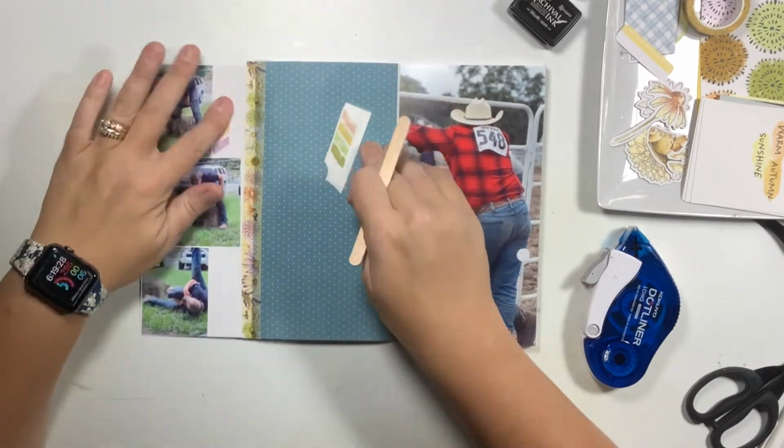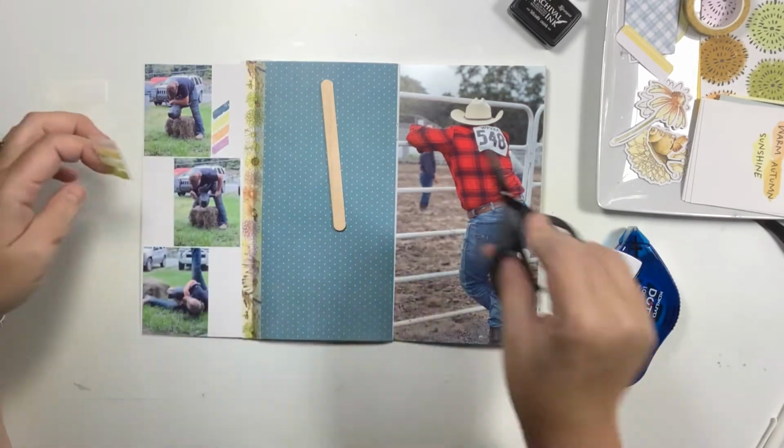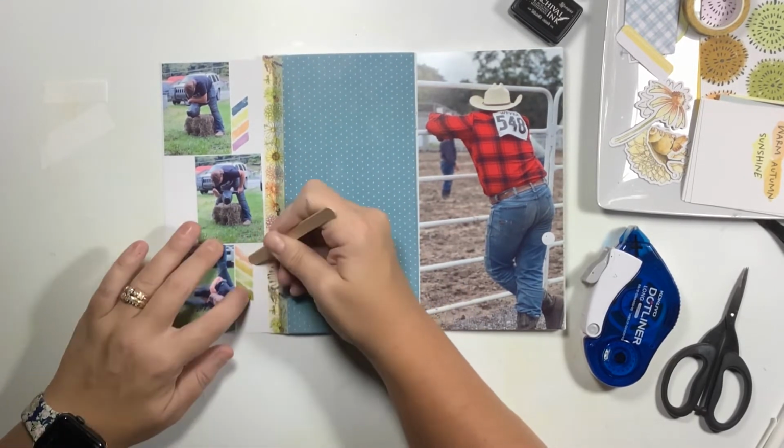I absolutely love these rub-ons. I have been obsessed with rub-ons lately. And the bottom one, I'm going to trim this up so that it'll fit a little bit more snug in there. We're going to put that bottom one facing the opposite direction down below.